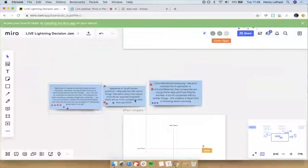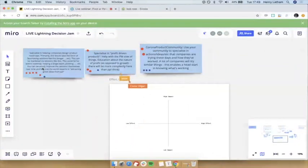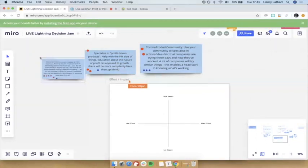So if we all come down here, everyone can see. So see the effort impact scale. What we're going to do now is, we've got the three most voted solutions. I'm going to take the most voted and place it on the graph. And without much conversation, I'm going to ask you whether we should move it lower effort, higher effort, and then higher impact, lower effort. We start prioritizing these solutions.